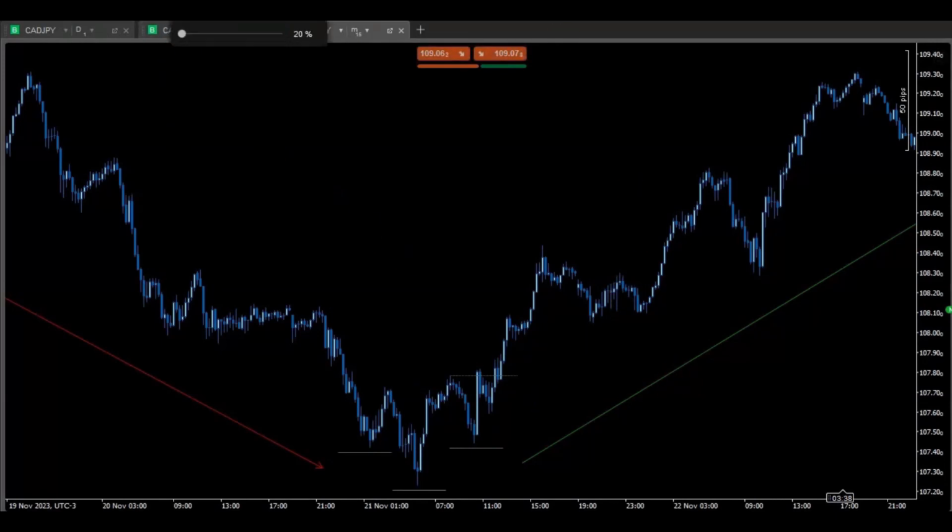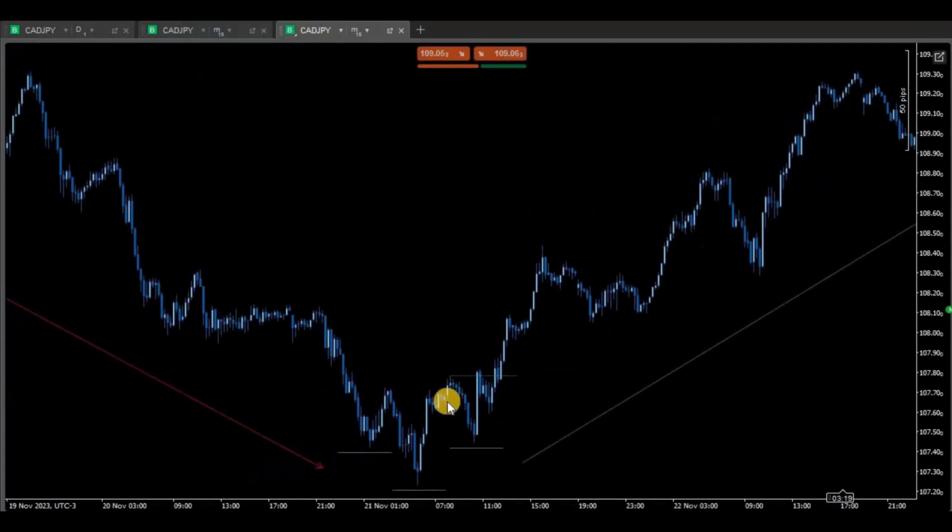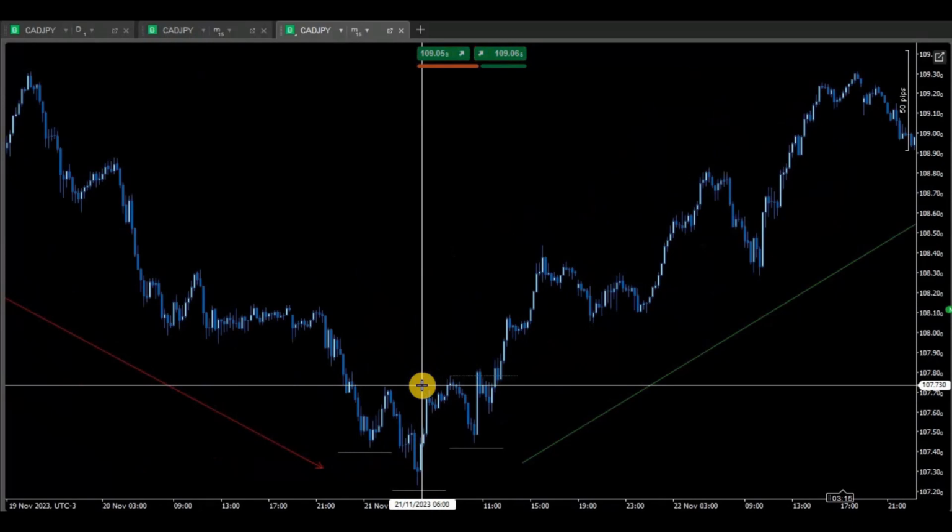But first, let me just go through this transition here. We had our previous downtrend formed by lower lows, lower highs. And we had a transition here where we had the low, a high, a lower low, still indicating the downtrend. But then we got a higher high here. We broke this high right there. Barely, but we broke it.